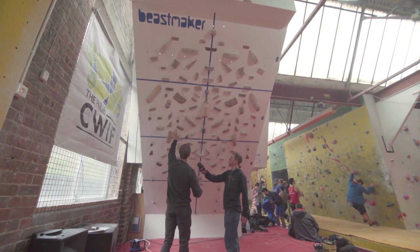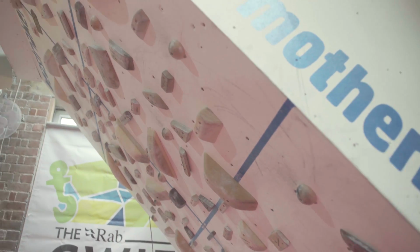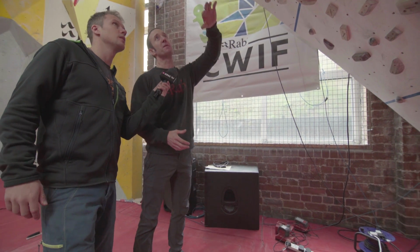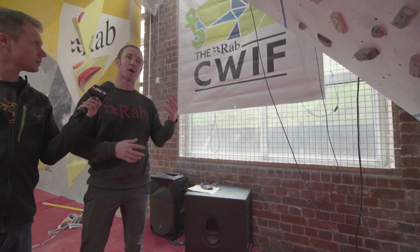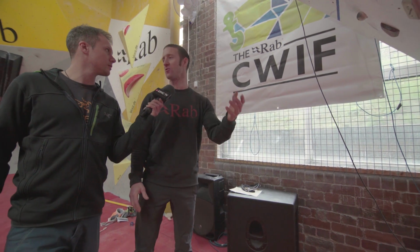As you can see, if we stand back and have a look, it's symmetrical. So if you can do a problem on one side, then you can try it on the other side, and you can find if you've got a weakness, you can work your weakness. So it works really well. It's split into sections A, B, C, and D, and everything's numbered. So we've got a problem book, with hundreds of problems in there, and people just love it. It's so difficult. It's probably like font 7B just to get to the top.